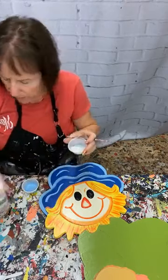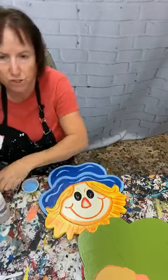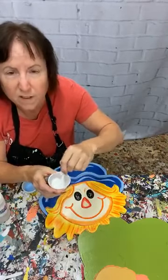And I just use these 2-ounce cups. I get them at Sam's. They are my lifesaver because I just use them over and over and over.